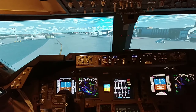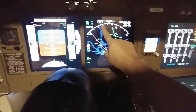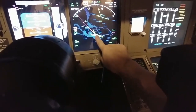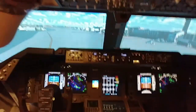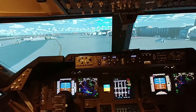So they give us the adjust your mask. Runway, they give us a 6 left. So as you can see, 6 is going to be over here, meaning 60 degrees. So we are here right now. So we're going to have to taxi this way and go over here so we can take off, okay? So let's get moving.